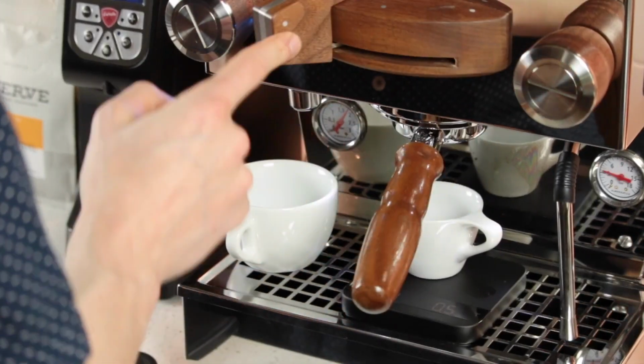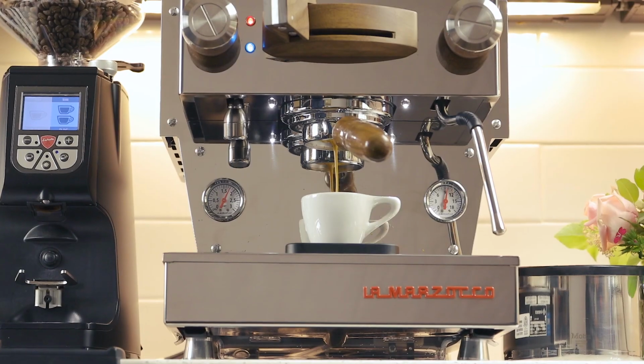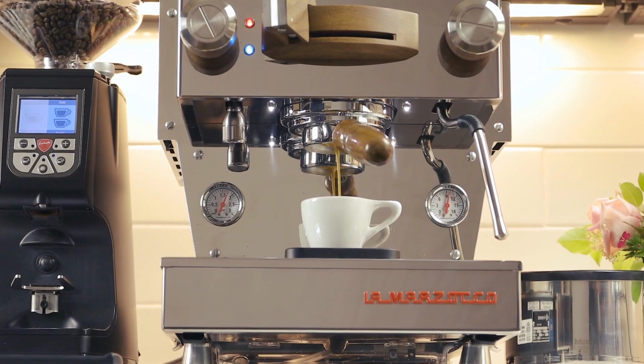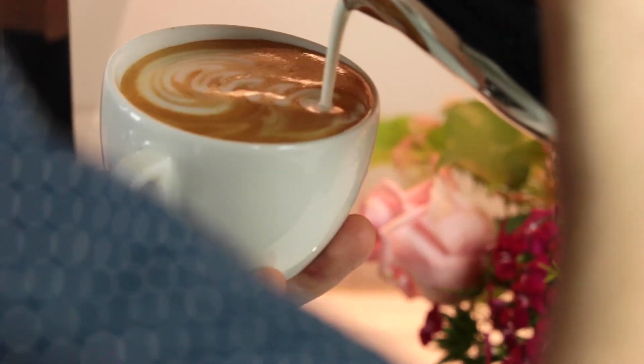Though this machine is substantially pricier, Philips noted that the build quality is very high. It has stable temperature and pressure, looks great in the kitchen, and just works. With this machine, you'll have professional level quality on your hands with nothing to worry about.